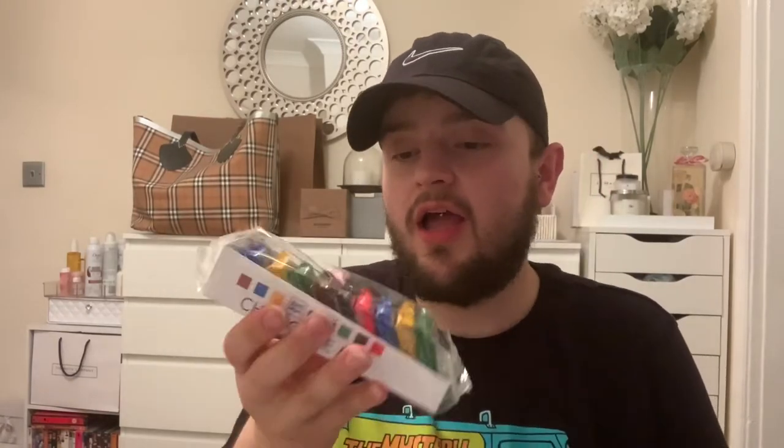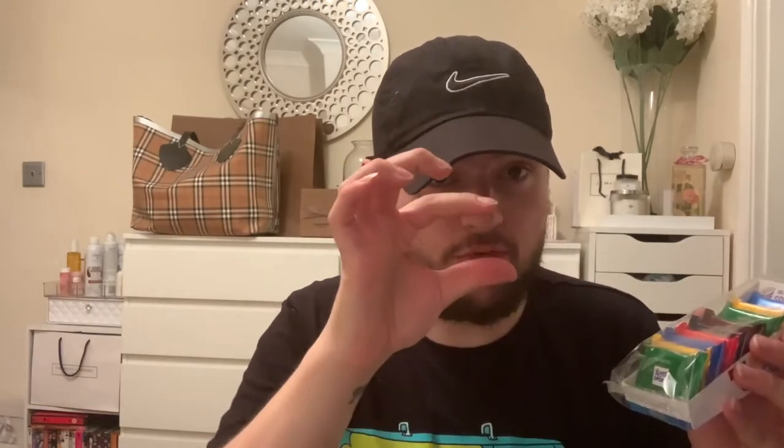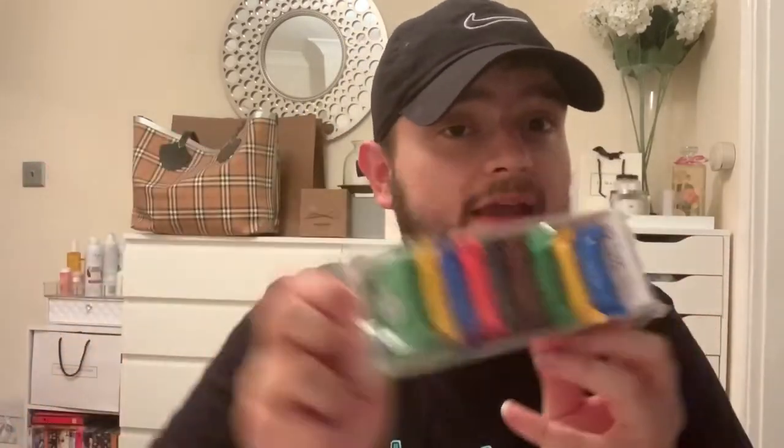Then these are so cool. I absolutely love the Ritter chocolate so much, and these are mini bars of them. They are so cute. They're £1.99 there. Sometimes I fancy a bit of chocolate, but I don't want to eat the whole bar, and these are perfect if I want a little sweet treat. They're literally a tiny little cube, so I feel this is the perfect size to hit my sweet tooth. They are really thick, honestly, and you get 8 bars in there as well. So I'm really made up with them.